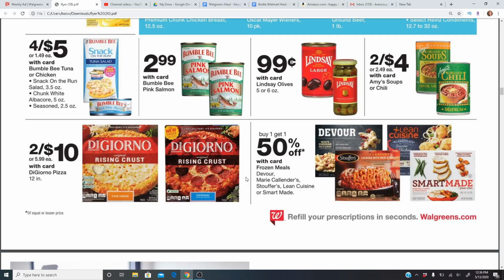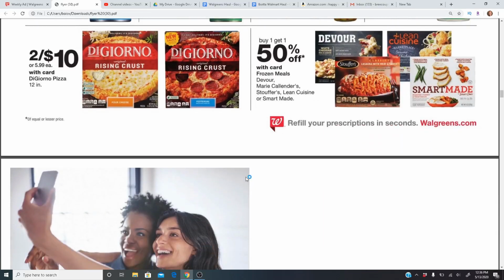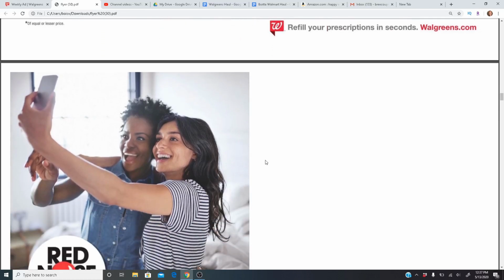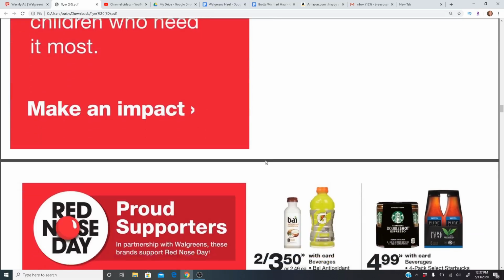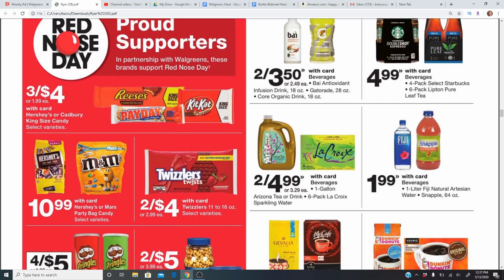DiGiorno, 2 for $10. We had a Red Baron pizza the other day. It was literally the best frozen pizza I've ever had. I don't know why when I cook the DiGiornos at the house, the crust never crisps, and I'm probably doing it wrong, but the Red Baron was amazing. So I might grab another one next week. What else? 3 for $4 for Reese's, Kit Kat.